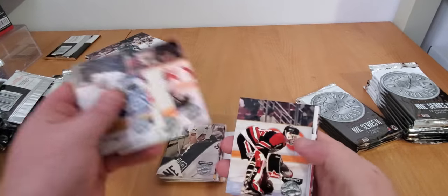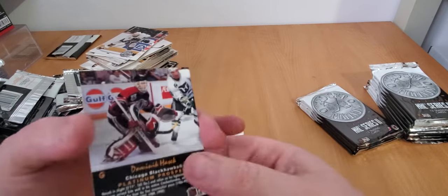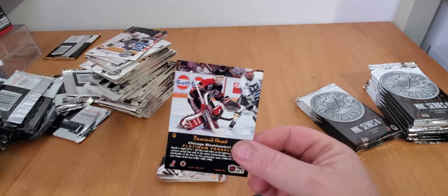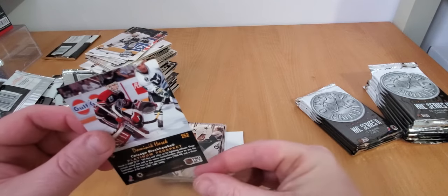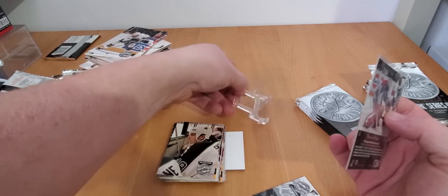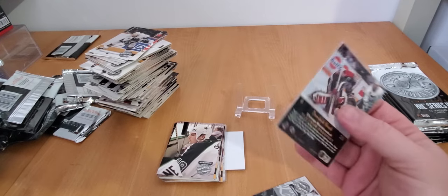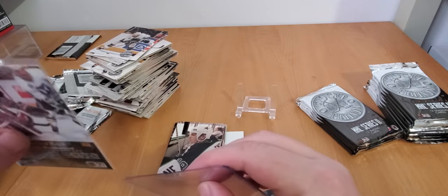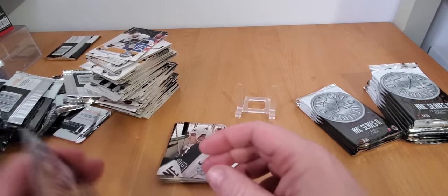I loved opening this old stuff. There's another Hasek right there. So if you didn't see it the first time, if you're just tuning in, there's a Dominik Hasek. This one looks pretty sharp, actually. Really, really sharp. I should get my fingers off of it. Dominik Hasek. What we're going to do with this guy, I'll display him a little bit. Actually, I'll throw him in one of these. Yeah, right there. This is probably going to eventually make its way to a grading company. I think this one's a pretty good candidate for that.